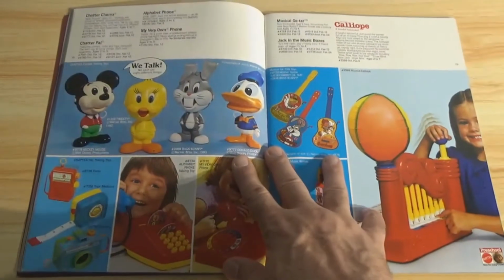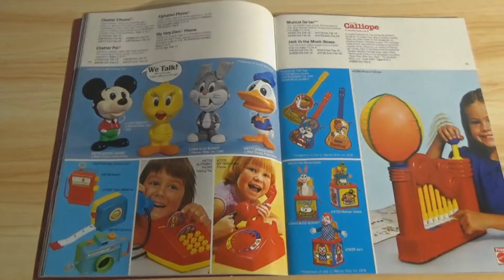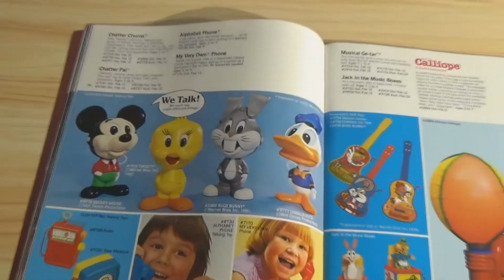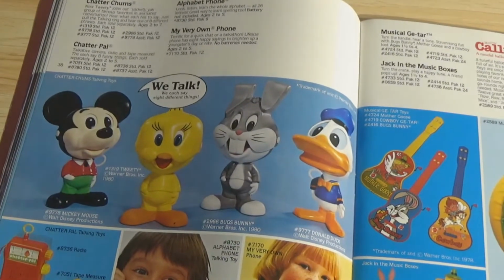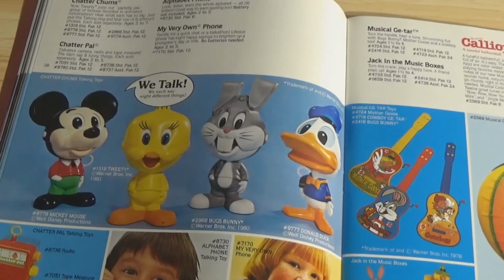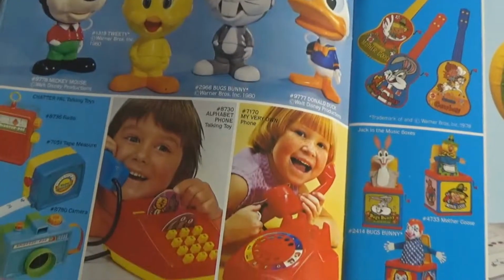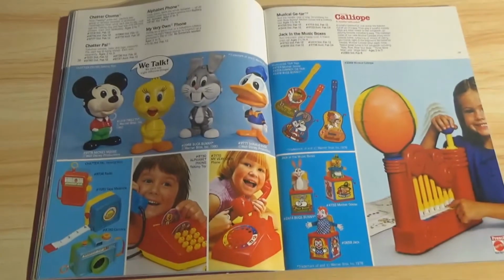And there are the Chatter Chums, and I have done a showcase of my Chatter Chums because I have most of the collection. They're not easy to find, still packaged or still in working order for that matter. They're pull string talkers. Kind of look like Funko Pops, don't they? Or Funko Pops look like them. But I like the Chatter Chums, and I'm still on the hunt for a couple of them to finish the collection. Some more phones, a tape measure, a little camera.